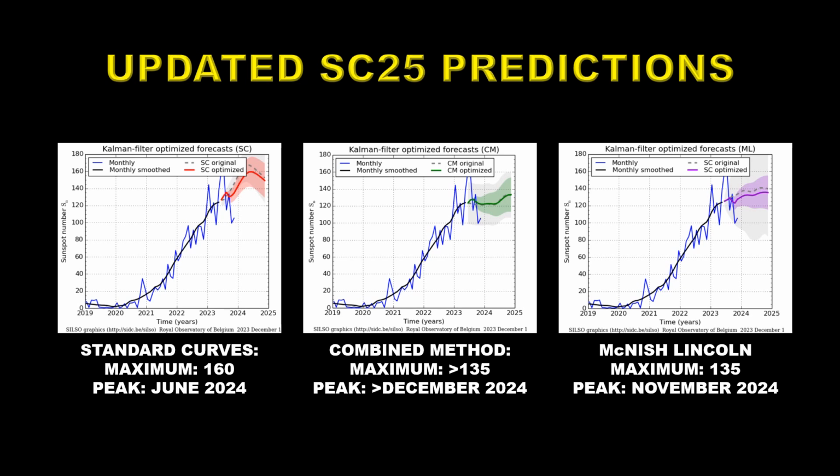It uses several different methods of predicting the solar cycle. That is less aggressive, and it's a peak of about 135, but it's still going up, at the peak of 135 in December of 2024. This goes 1 year ahead of where we currently are, I should say. The last one on the right is the McNish-Lincoln method, which again is fairly modest. It has a peak of 135 and generally peaks towards the end of 2024. So we'll see how these are right.